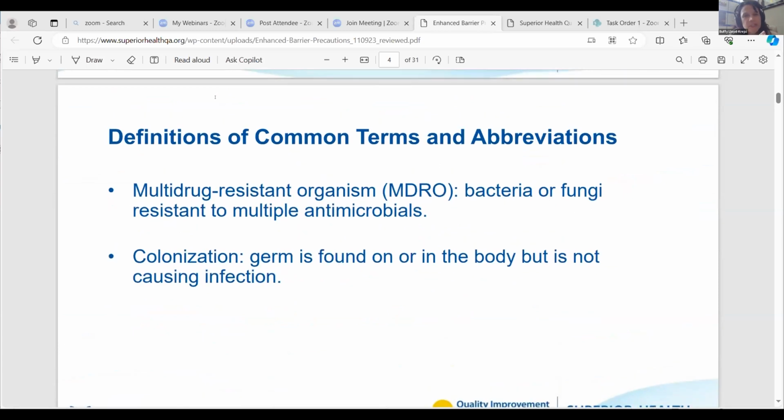Just a couple of definitions and terms. We define multi-drug resistant organisms, a lot of times we say MDROs. That refers to bacteria or fungi that are resistant to multiple antimicrobials. And so that's really what we're referring to here.